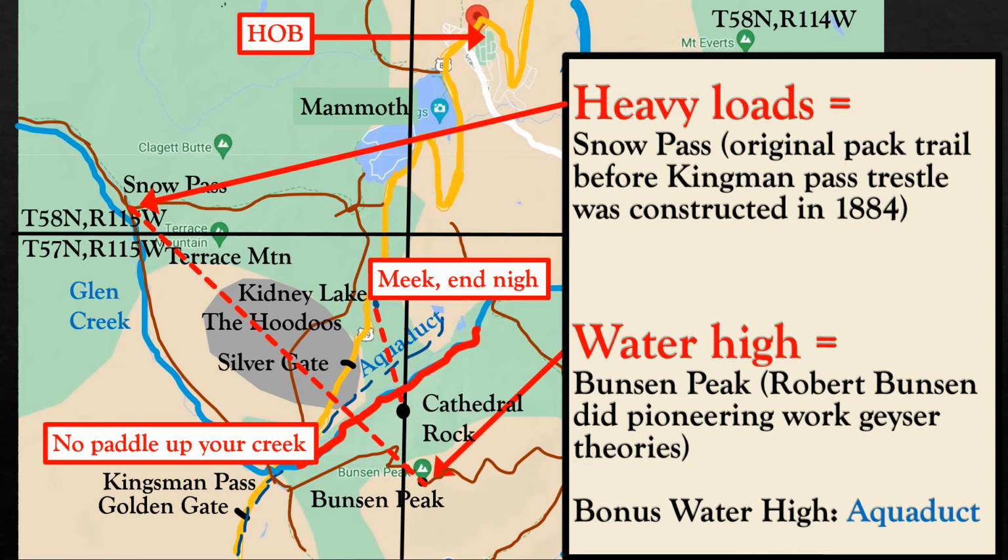How about Bunsen Peak? Robert Bunsen was a geologist who did the original pioneering work to understand the theories of how geysers function. And another bonus water high could be this aqueduct. There's apparently an aqueduct that runs up on the bank of Golden Gate Canyon and Glen Creek that takes water into some of these utility ponds south of Fort Yellowstone.